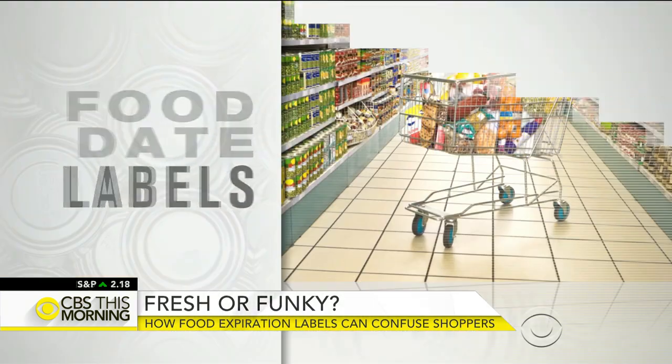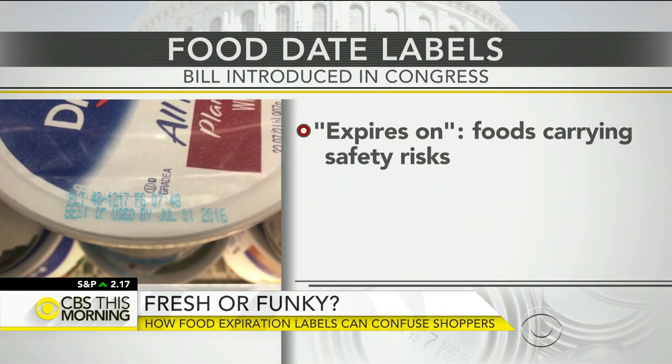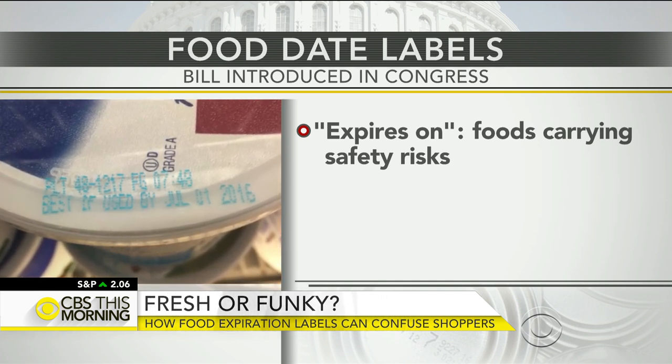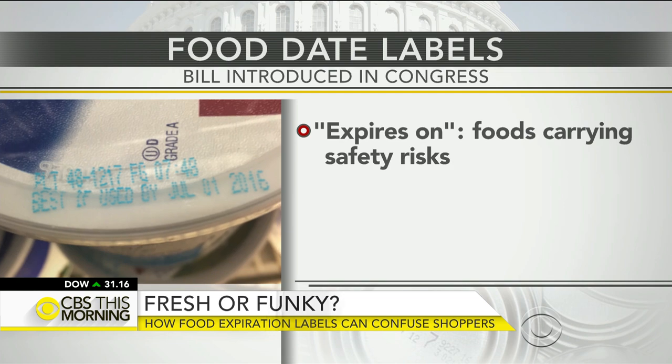There's currently no national system for food dating, but you support a bill that would create something more uniform. Right. What this bill does is divide food into two categories. Most foods, all those quality dates we talked about, would now say best if used by, and then the small handful of foods where there is a safety risk would say expires on. So you'd be able to open up your refrigerator and know these foods I can eat after the date if they still taste good to me, and these ones I maybe should throw away. I like the simplicity of that.